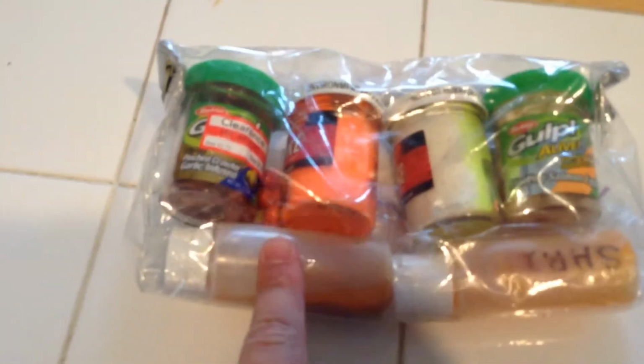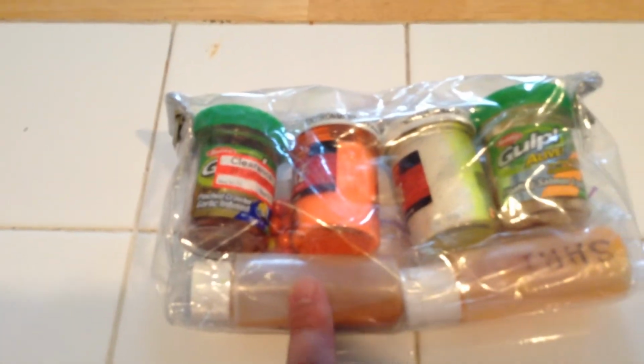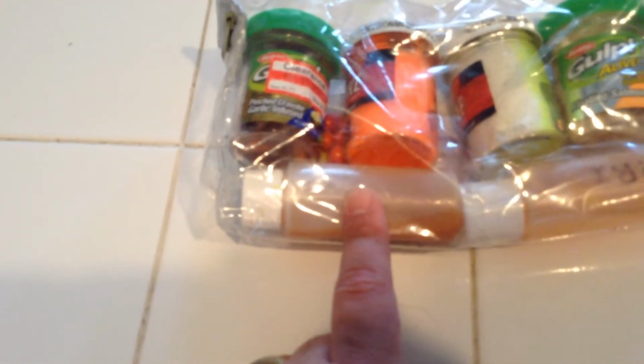This is my other bag here. I've got some shrimp scent. I've got some Berkley trout scent. This right here is killer for stock trout. They love it. I've talked about it a little bit in some of my other videos. They seem to love the smell of it. It's not so much to attract them, it's more to mask your human scent so it doesn't throw them off.